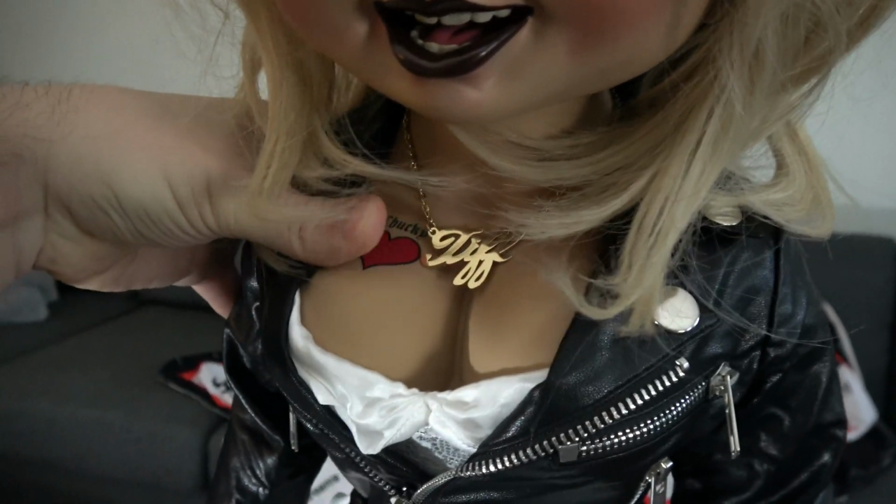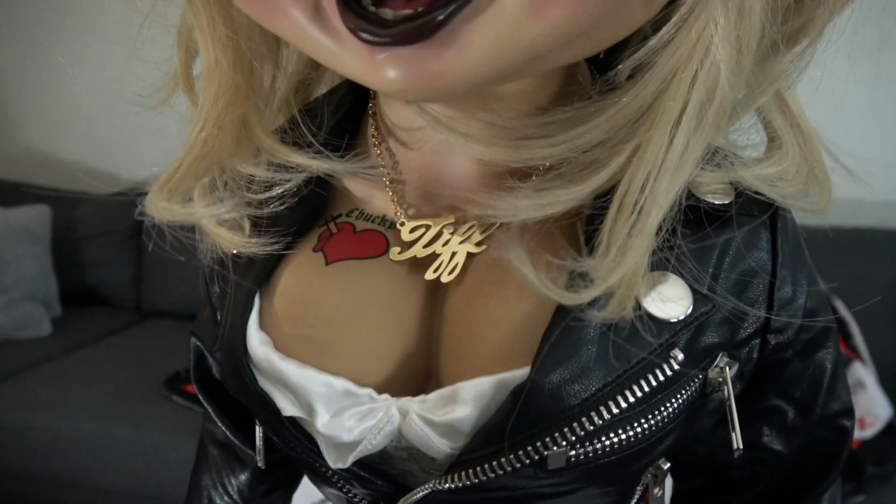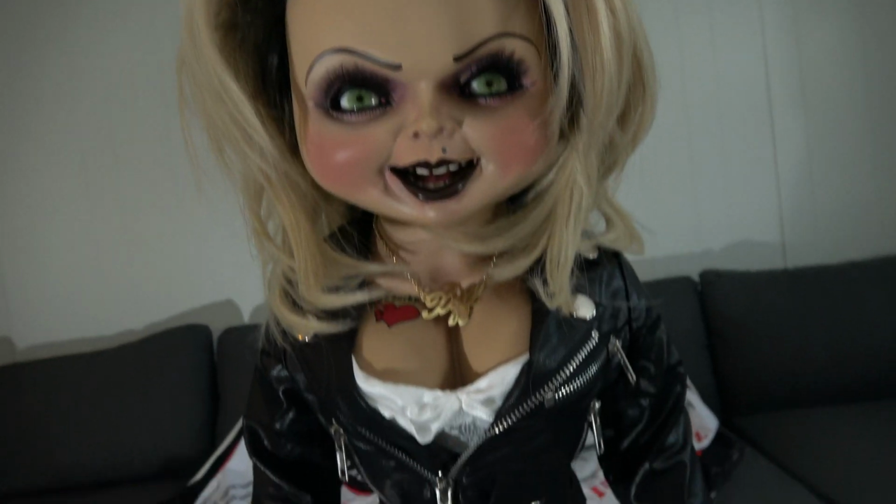It feels like the legs are made out of foam material. The hands, they're more of a hard vinyl. Same with the head. I believe that's the same material. And then the neck and chest feel more like a squishier or maybe possibly hollow vinyl. So this is a seriously well-made replica.